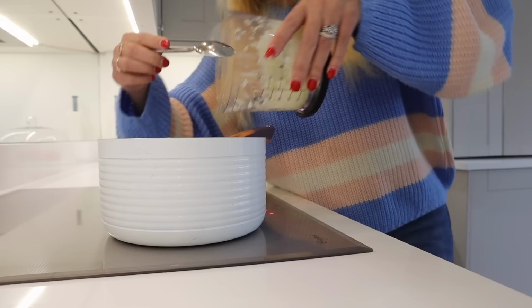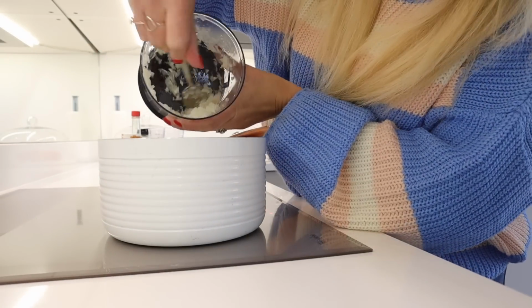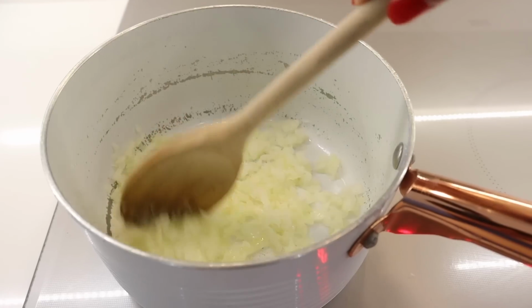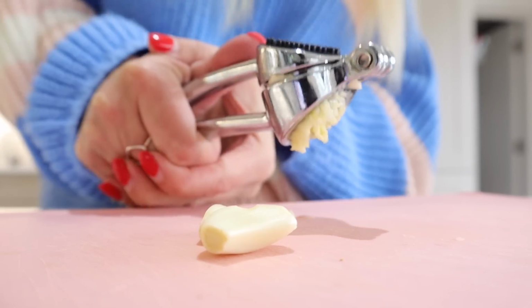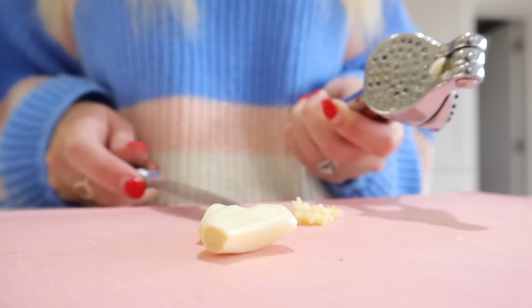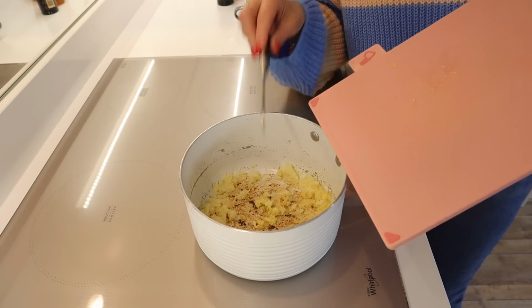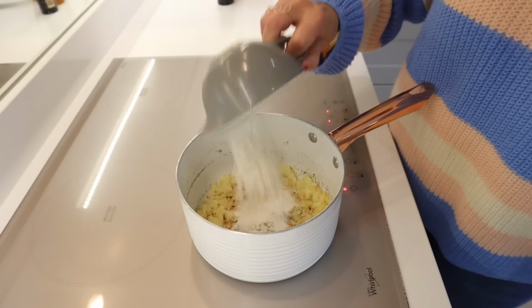Then I'm just going to put that into a saucepan with a little bit of oil. I'm using olive oil, but if you want to use coconut oil, that's fine as well. And you basically just want to soften the onion. So it only takes a few minutes, but while it is softening, I'm going to crush the 3 garlic cloves and then add that to the soft onions along with a tablespoon of flour.